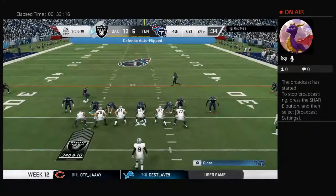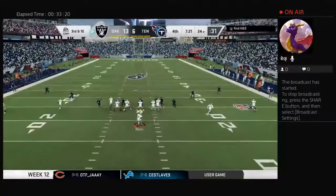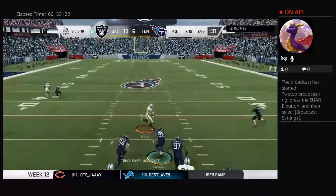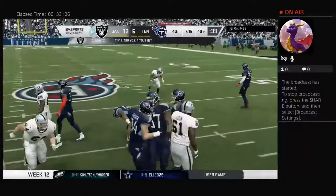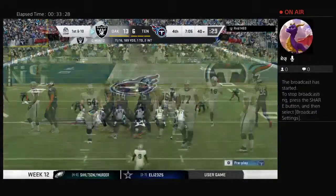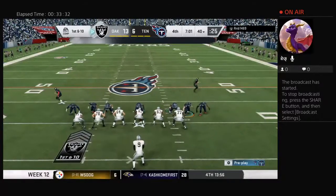Now it's 3rd down. Big play coming up. Here's 3rd and 10. I would expect to see some pressure here. And the blitz does come. Got a man open. It's Darren Waller. And down he goes, but he takes it up to the 40. Wentz now 11 of 16 through the air.